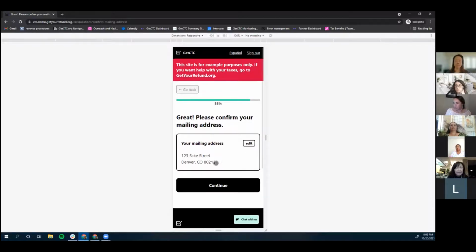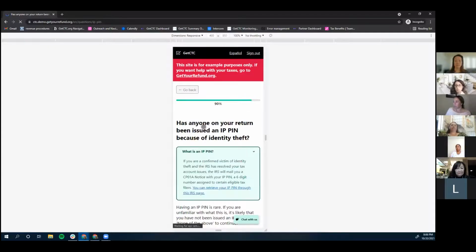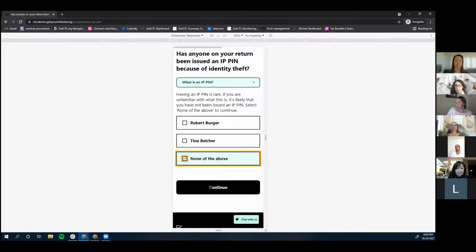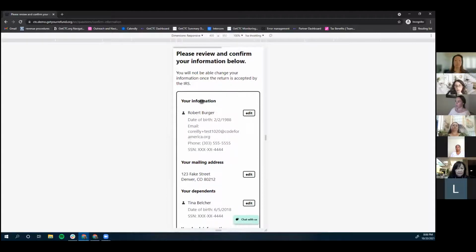Again, just making sure that everything is good. If there's an apartment number, if there's a unit number, you want to make sure that's added, but I'm going to go ahead and say continue. And there's something that somebody might have, which is an identity protection PIN, but I'm going to go ahead and say we don't have that. Most people don't. And this is giving a good summary of just what's going on with that tax return.